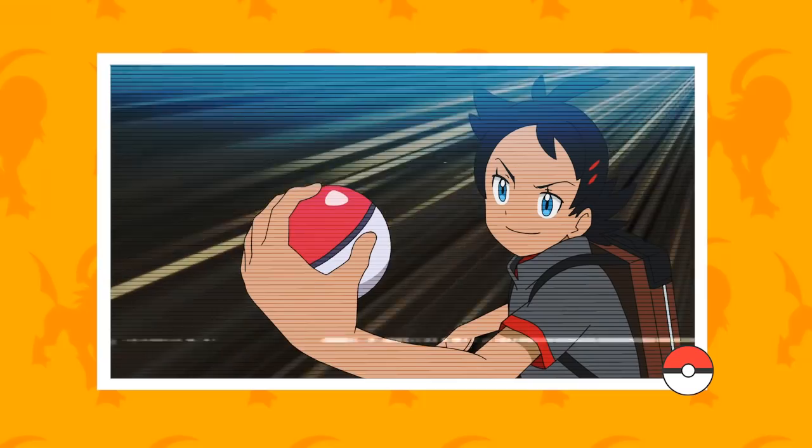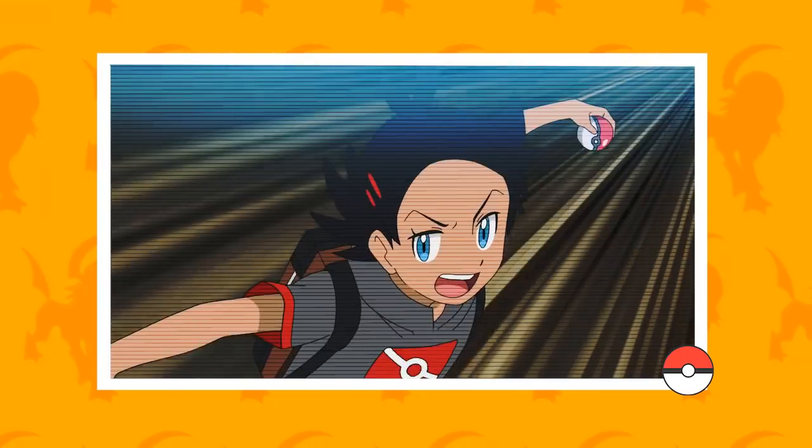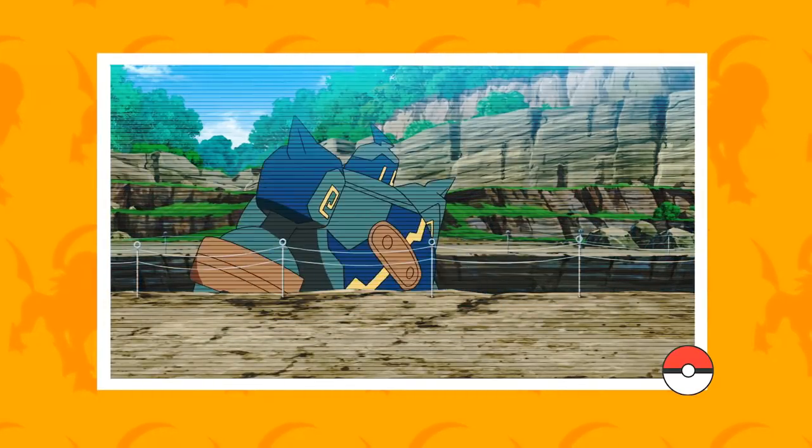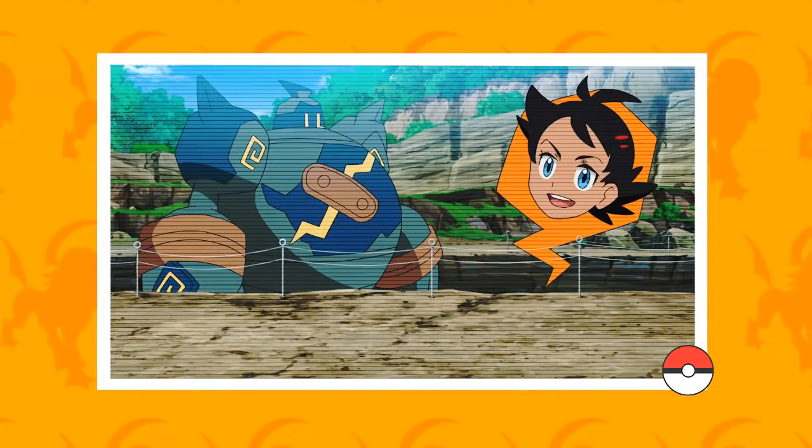Ash, Go and Chloe begin to dig for fossils, and something I liked was that Go brought his Golurk along, which hasn't really done much recently, so I'm glad it finally got something to do.